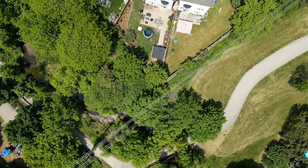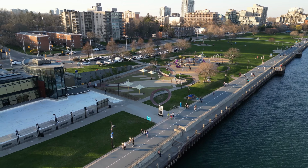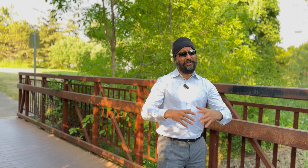Do you enjoy nature, trails and parks like these? Do you enjoy walking, jogging, either in the morning, afternoon, evening, between your meetings? Easy access to GO train station, highways, all the amenities around? Welcome to my latest listing, 5110 Fairview Street in Burlington.